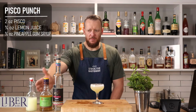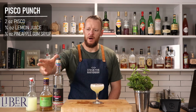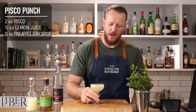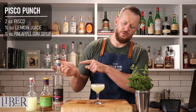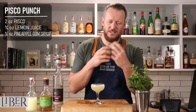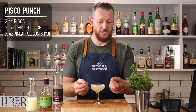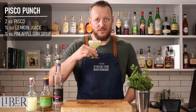Like again, I keep going back to Liber & Co.'s syrups. I'm working in partnership with them, but the viscosity, the texture that it adds into the drink, the use of gum arabic in a syrup translates into, it's a stabilizer as well. So therefore you're going to get more retention in your foam, in your drink. So it adds to the finished drink so much.